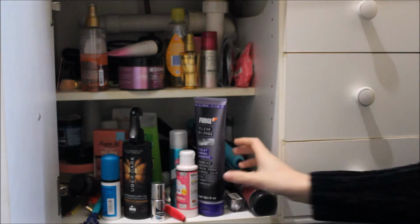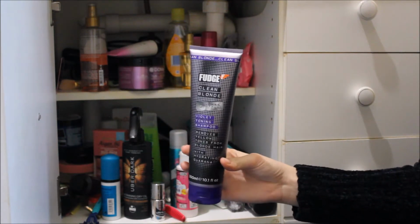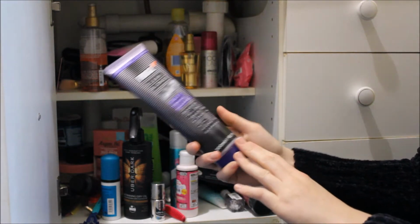Alright, let's jump into it. The first product we have is the Fudge Clean Blonde Violet Toning Shampoo. I'm sure you have all heard of this. I used this when I had blonde hair and it does work just as well as everyone says it does.